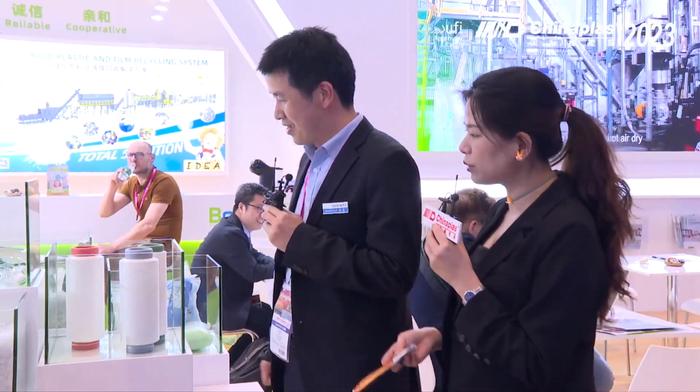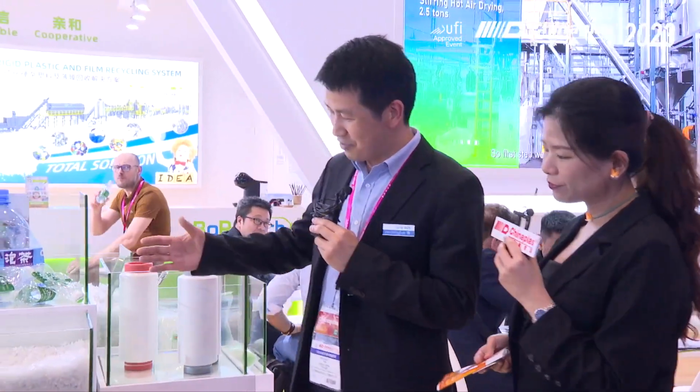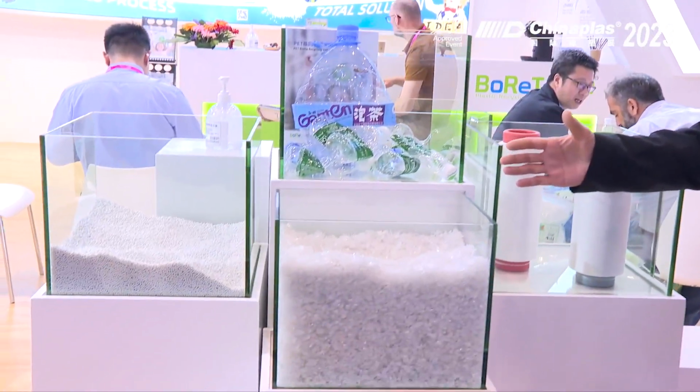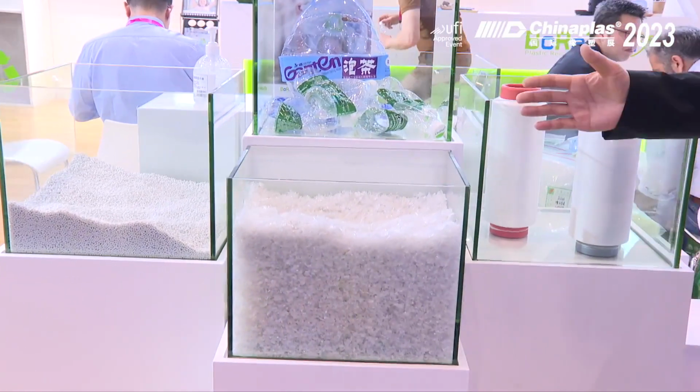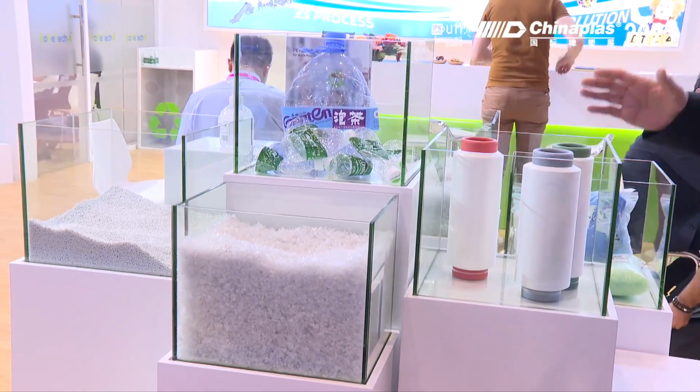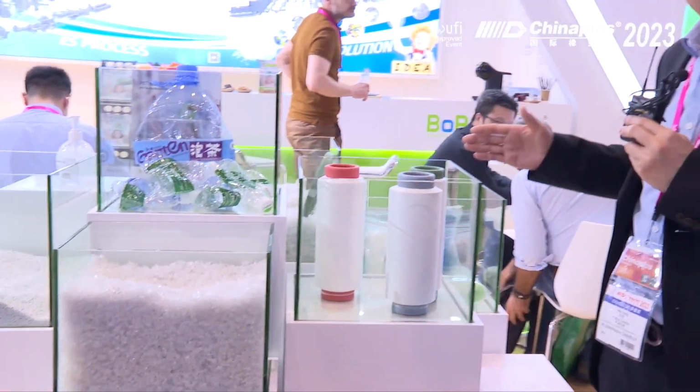So do you want to show us some samples of your products? Maybe we can have a short walk and see what you have. This is the flakes from our washing line. These are the fiber products. From these flakes we can produce fiber, including polyester staple fiber and also filament. Most important, actually, this is for food grade pellets.